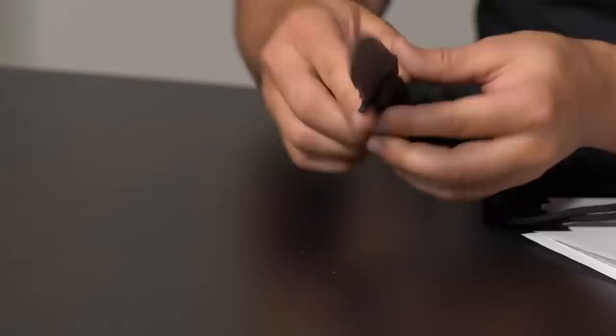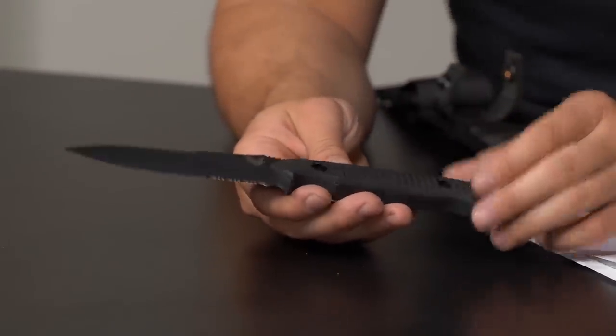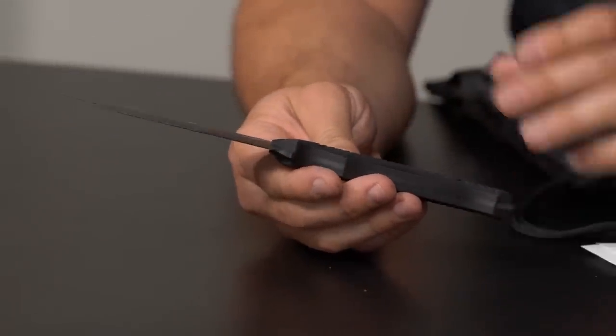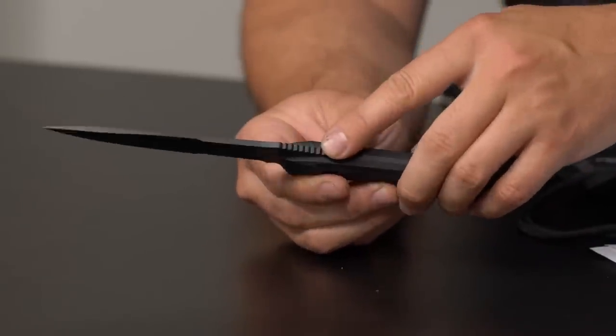I know you can't see it as well. I need everybody out there to see it, so we'll look at this one afterwards. It's kind of like some Infidel texturing here. Obviously this is the combo blade, with nice heavy jimping across the back right there.